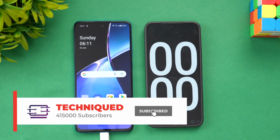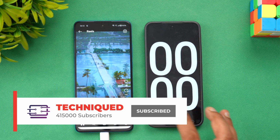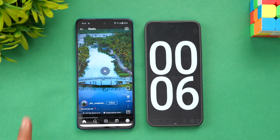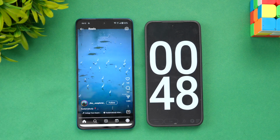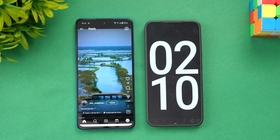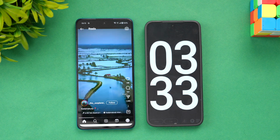So starting off the testing with Instagram, we'll start off the reels with Instagram. So we'll start and we'll disconnect the device from the charger. Instagram Reels is one of the popular apps or services used by most of us on smartphone. We spend a lot of time on Instagram, so we started off with Instagram Reels.